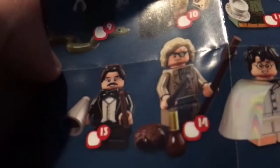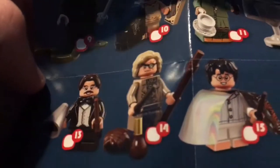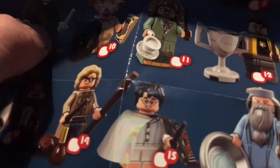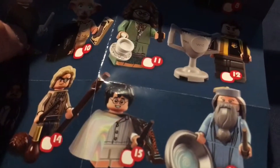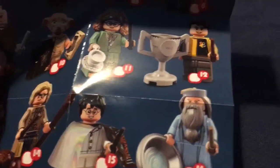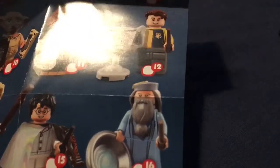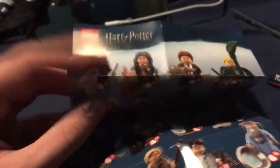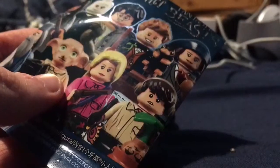Then we have Professor Flitwick, Mad-Eye Moody, yeah, young Harry from when he first gets the invisibility cloak, and Professor Dumbledore. Professor Trelawney is her name. I don't know why I forgot, but there we go. So that's the entire series, so let's get on to the packs.